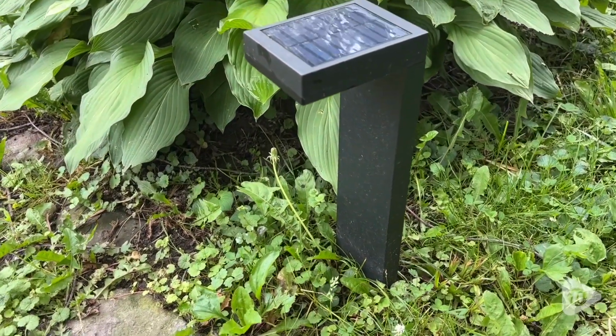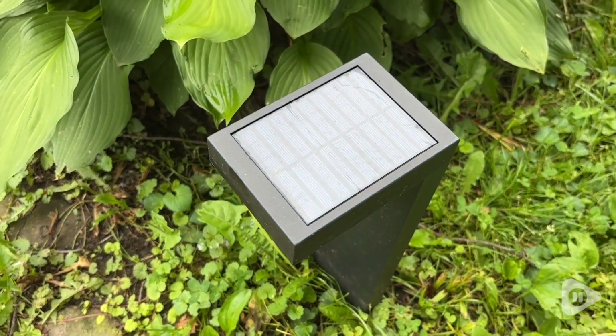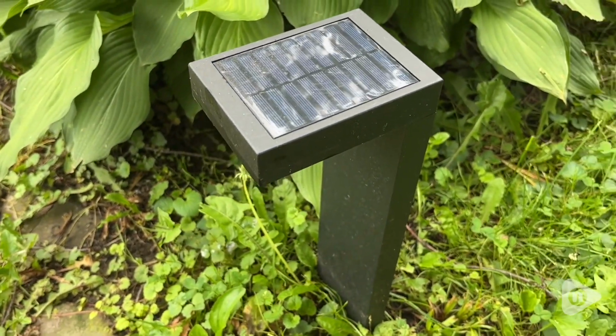I love the modern design, and the solar power plate on top is strong enough to charge even on cloudy days or in the shade of our big oak tree that we have in the yard.